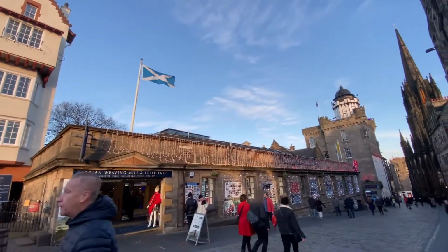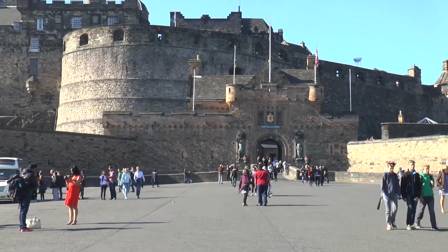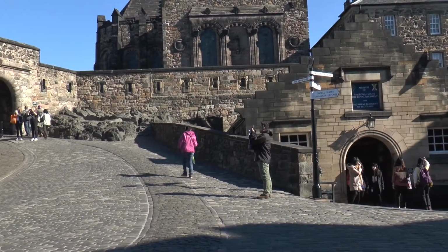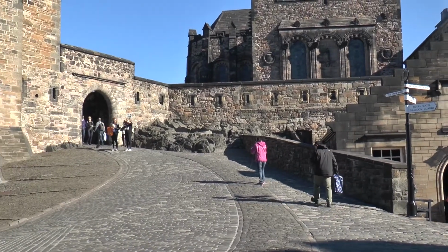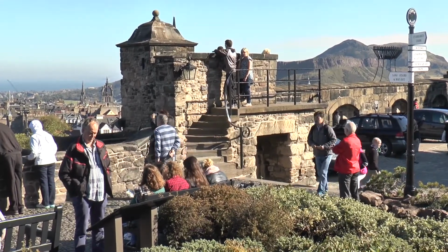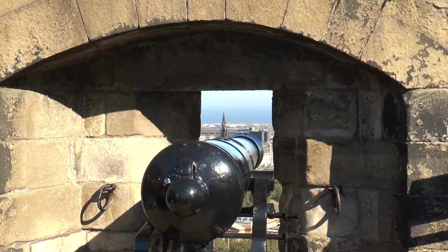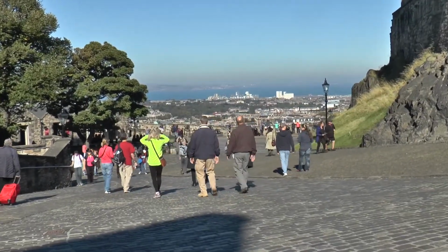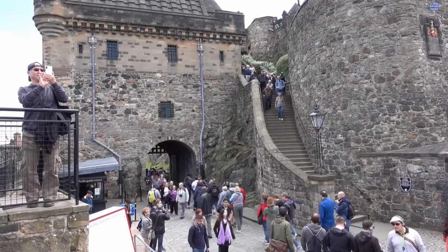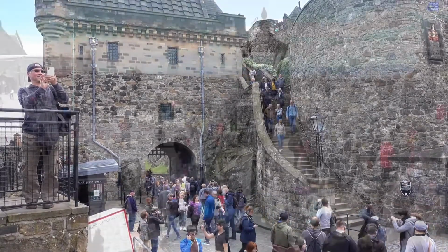And finally, on this part of the journey, we come to the castle itself. A fortress and a royal palace, it never fails to impress, and it takes thousands and thousands of tourists every year. As well as wonderful views across the city and out to the Firth of Forth, you will also find a military museum, you'll find the housing of the Scottish Crown Jewels, and much more covering 1,000 years of the castle's history.